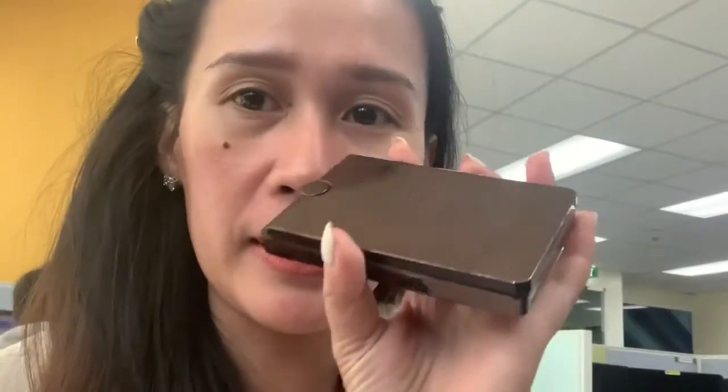This one is from Hourglass. So since summer ngayon, mas prefer ko na powder yung gamitin ko kaysa liquid foundation.